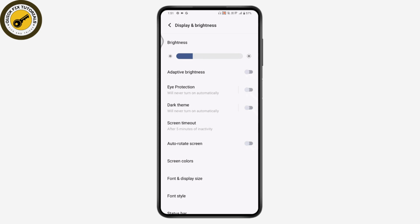And under your brightness, if you have turned on the adaptive brightness, then it's the automatic brightness, which will automatically dim your phone or which will automatically increase the brightness when in need. So you need to simply turn off the adaptive brightness.